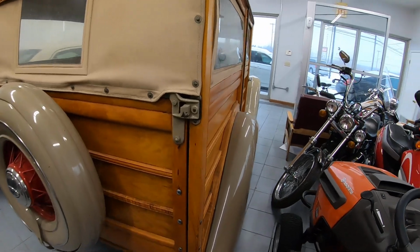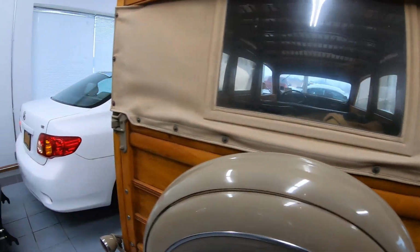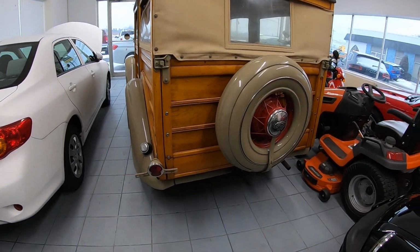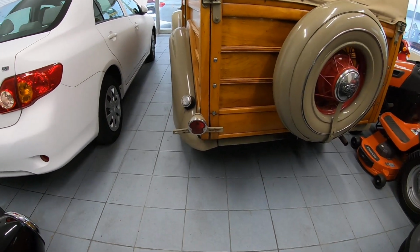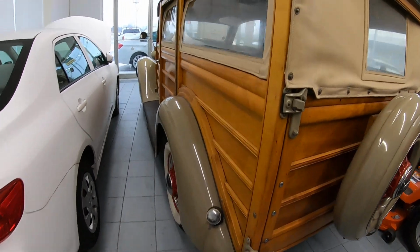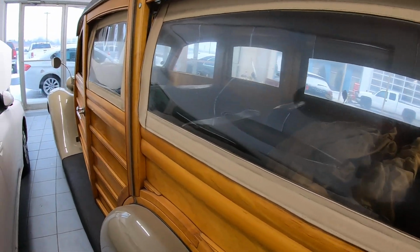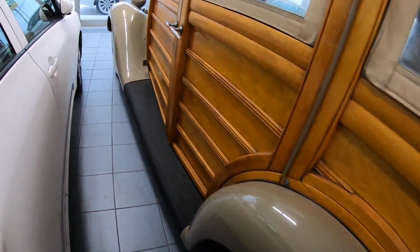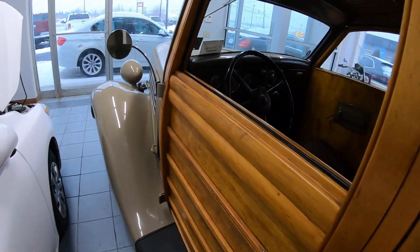And they even got a Woody here. I never really looked at this car. They had it back in their maintenance area where they work on them. It's only got one tail light. That's just how they were. This car would be really fun to drive around during the summer. All wood. I'm going to take a quick peek inside of this.